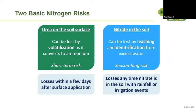So the challenge with fall applications is that in many regions, we know that they are more risky. There's more risk of nitrogen loss, and that means economic loss, environmental risk with the use of fall applications. The way I like to look at this is there are two basic nitrogen loss risks. One is when we apply urea on the surface, and the risk of loss there is volatilization if it's not incorporated within a fairly short time. That's a short-term risk. That risk occurs within a few days to maybe a week or 10 days after application. And once the urea is converted to ammonium, then that risk is past. So those losses occur within a short time after the application, and there are ways we can manage that.